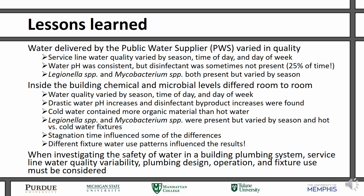Drastic pH increases occurred, disinfectant byproduct increases were found, and these were somewhat surprising. Cold water contained more organic material than hot water. We did find bacteria classes that were present, but they varied by season and hot versus cold water fixtures. We did find that stagnation time influenced some of the differences, and different fixture use patterns influence the results.